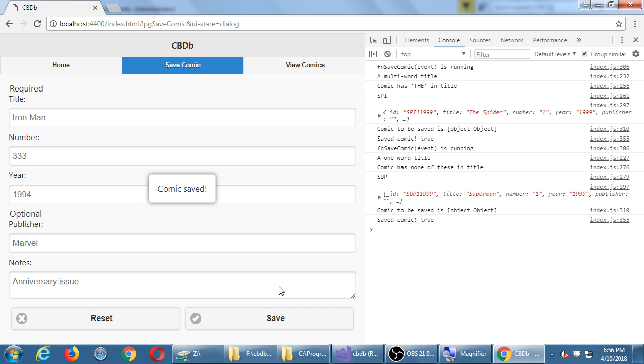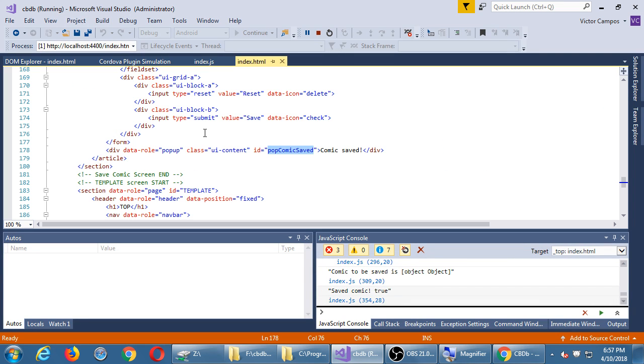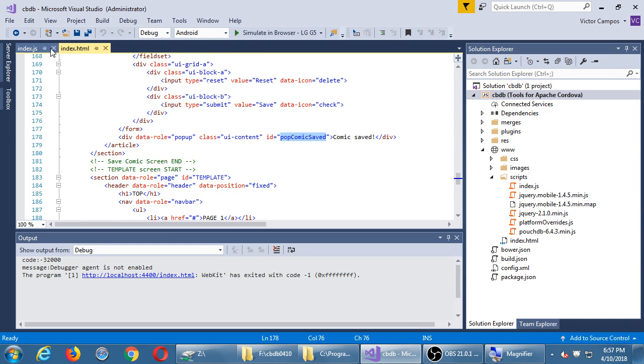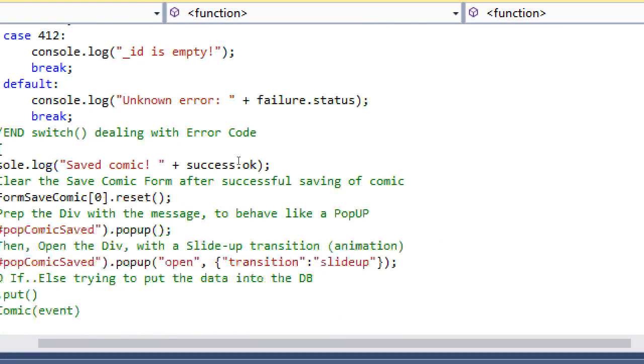So again, there I save it. Little pop-up happens. That message is coming from the HTML file, as we saw in the HTML file, line 178. If you wanted to say something else, obviously you can reword it how you want there in the HTML file. Added comic saved. You can word it however you want. And then we make it appear with that code right there. So, did that work? Any questions?